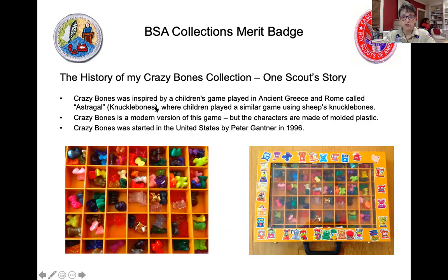The original Crazy Bones is from ancient Greece and Rome, and they were called astragal or knuckle bones, and they were made using sheep's knuckle bones. Crazy Bones, the one you're seeing in the picture, is a modern version of that, gained from ancient Greece and Rome, but the characters are made out of molded plastic. Crazy Bones was started in the United States in this plastic form by Peter Gantner in 1996.